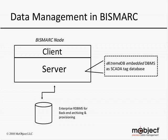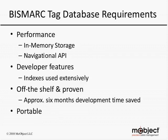Performance was a key embedded database requirement for the tag database. Each real-time value is updated at least 3 times per second, and eXtremeDB's in-memory processing handles this rate easily. eXtremeDB's native navigational API also contributed to performance, and indexes, particularly eXtremeDB's support for B-trees, helped to deliver the needed speed for the tag database.